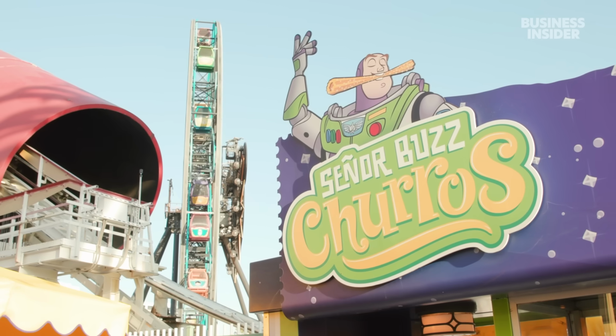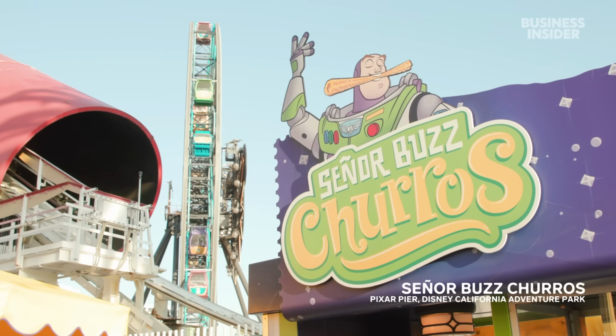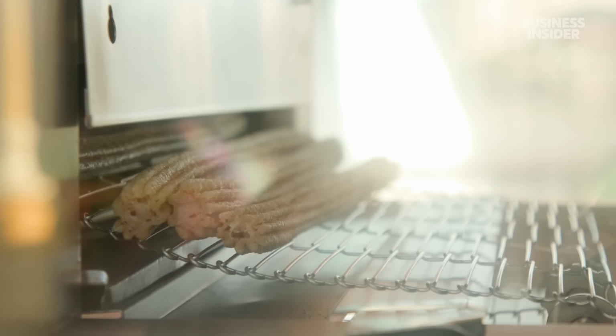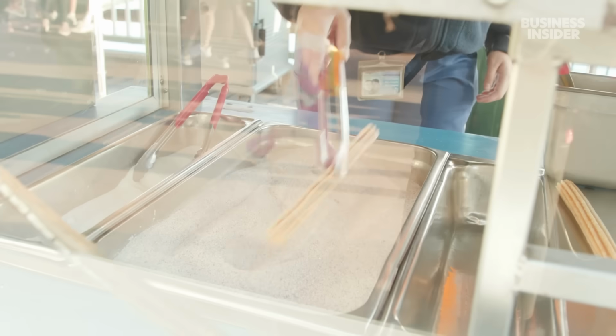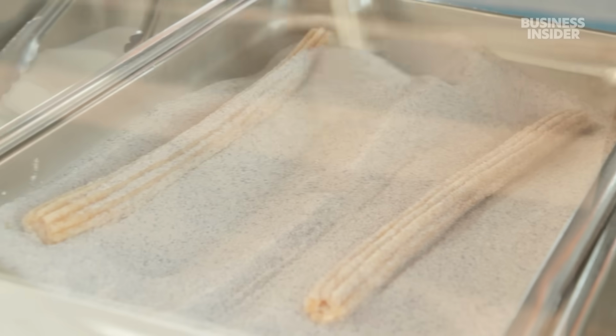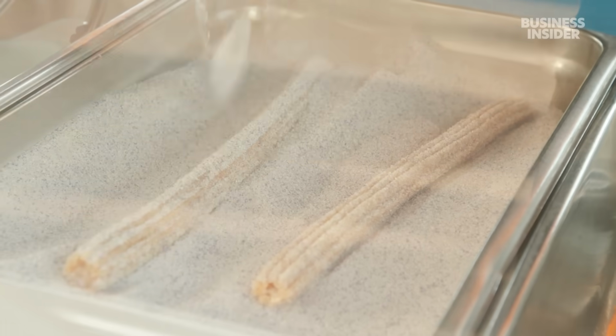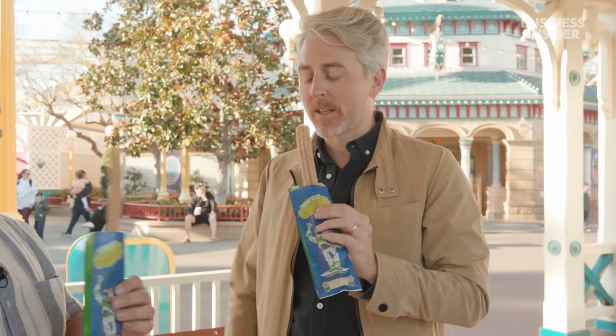All right, we are headed now to Senor Buzz Churros for a delicious churro. Let's do it. Disneyland churros, as you can see, we get to watch them be made. They are fresh. You can taste the difference, and so I am so glad this is the first sweet snack we're trying of the day, because for me, I cannot come to Disneyland Resort without getting a churro. This churro looks incredible. I want to hear all about it, but first I want to taste it.